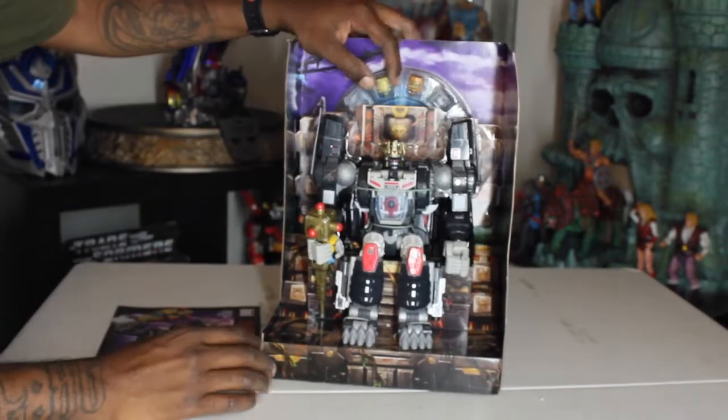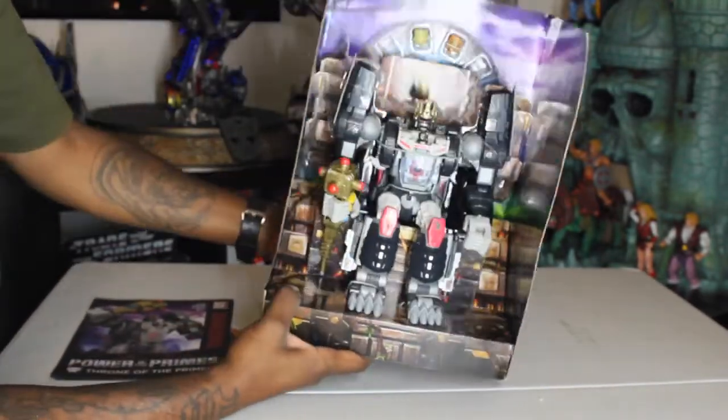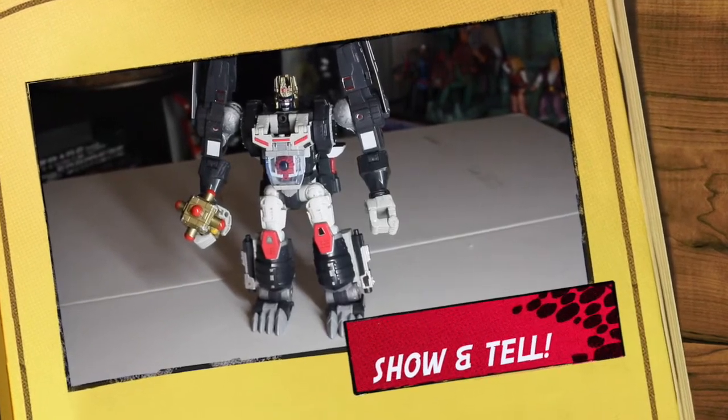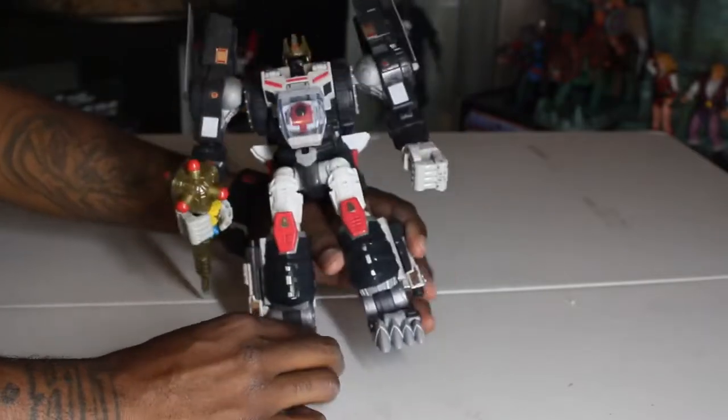And you're also going to have the Prime Masters, the 3 that it comes with, sitting right there. And we're going to get him off his throne. Let's check him out. Finally free of his cardboard slumber. Optimal Optimus.